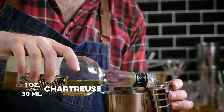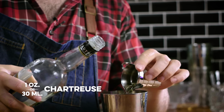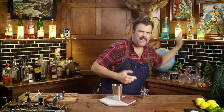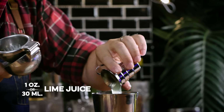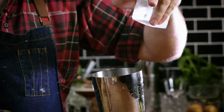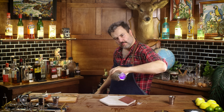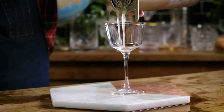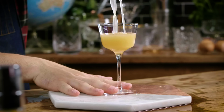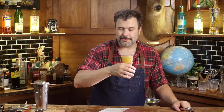After thinking about this for a minute, I want to just go with some chartreuse. 1 ounce of green chartreuse, going back to the original recipe for a Last Word. And I think given what else is in here, an ounce of lime juice is the obvious choice. All right, here we go. This is our final drink for this episode. And it wouldn't have to be our final drink for this episode, except for the fact that I'm too drunk to continue.